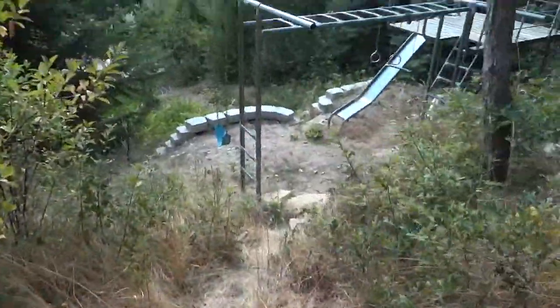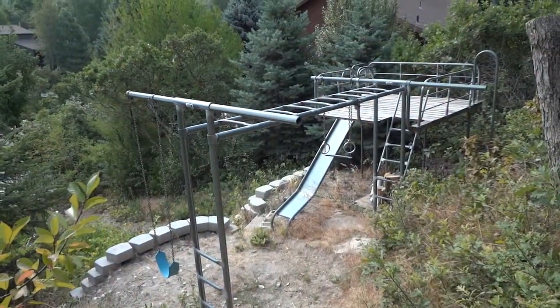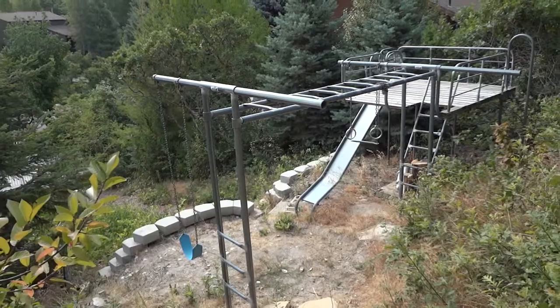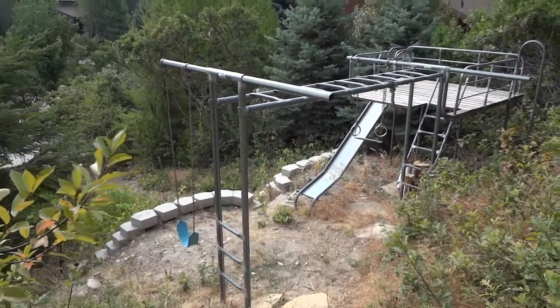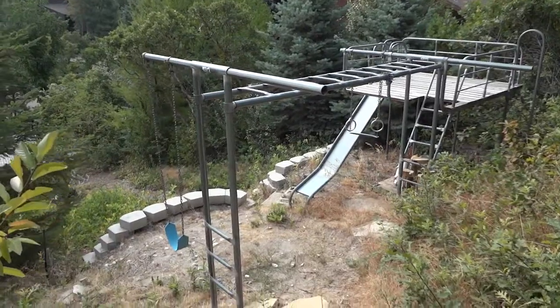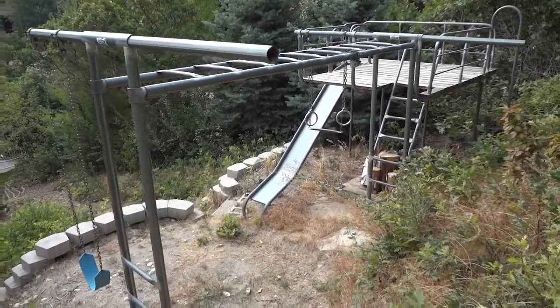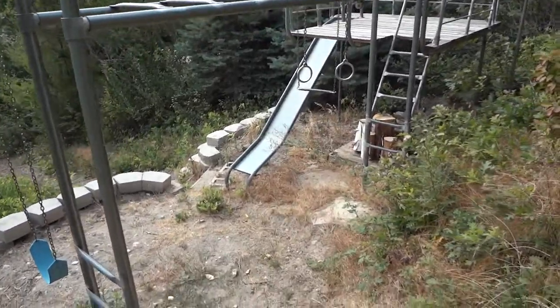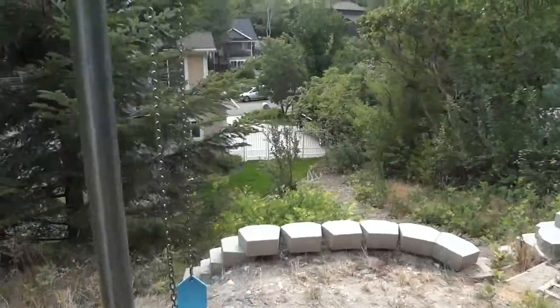And here is the big play area. It's pretty sturdy, maybe for older kids, but not sure what to do about it. Looks dangerous, but maybe it's not. Maybe it's more fun for the kids, and we should leave it there. I don't know. And so try not to go tumbling down the hill.